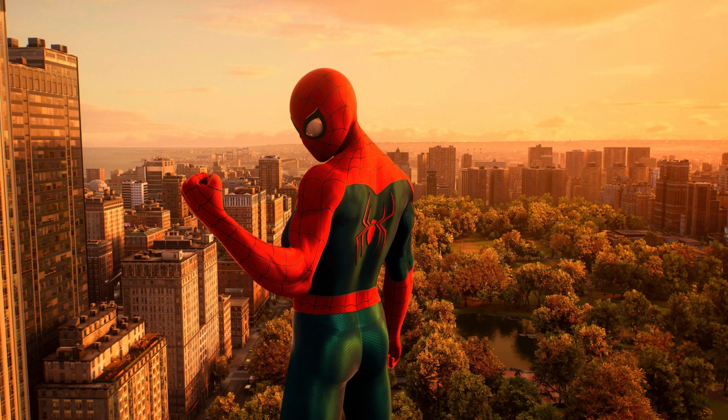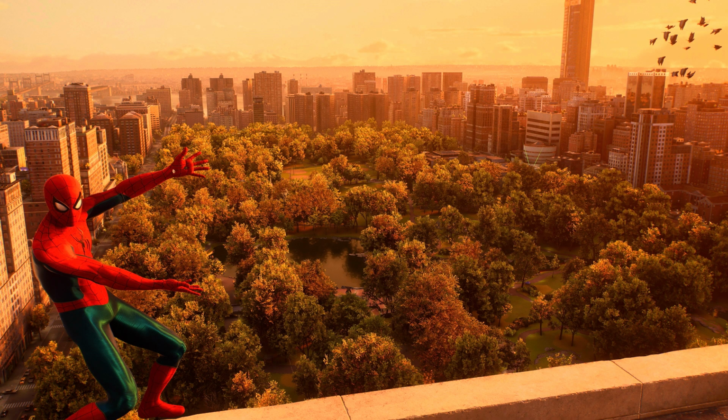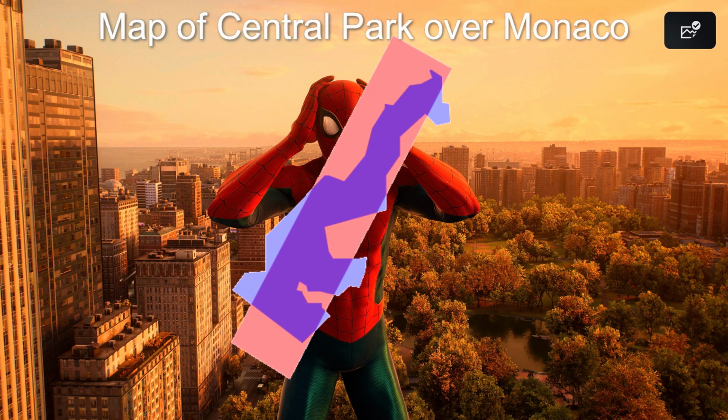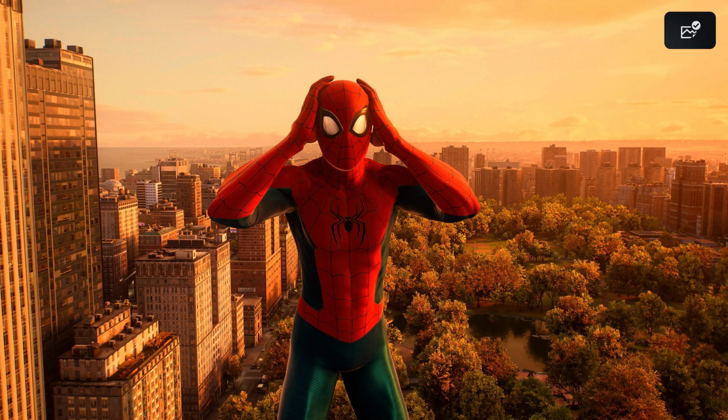New York City. Today, we're visiting one of my favorite places in the city, Central Park. Central Park is the green heart of the city, and it's bigger than some countries. Seriously, it's bigger than Monaco. Now, that's a lot of grass to mow.